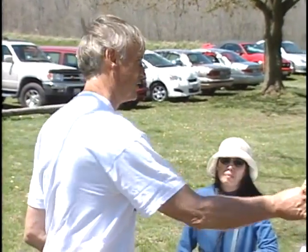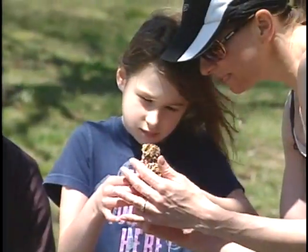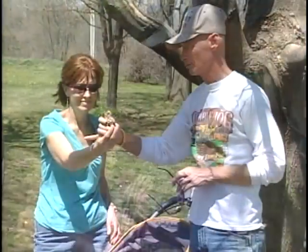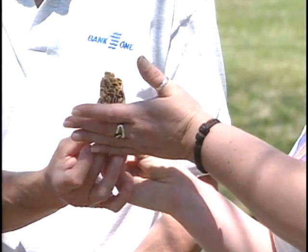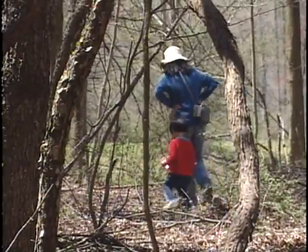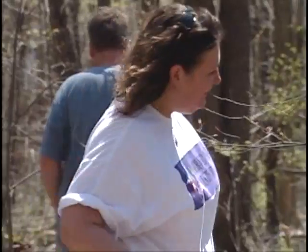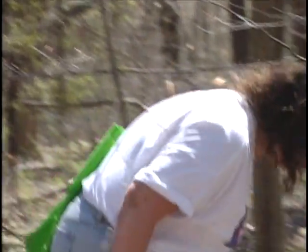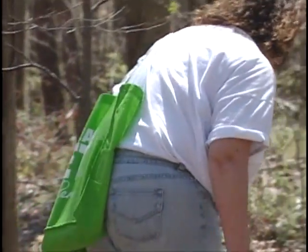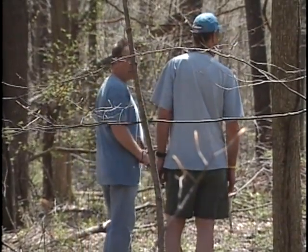There are lots of dangerous mushrooms out in the woods, so we have to tell them how to identify the morel mushrooms. I think we're going to have something on the order of 20 to 30 mushroom hunters today. I have never been mushroom hunting before in my life. It is my first time hunting for mushrooms.